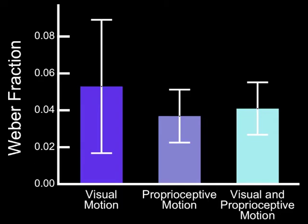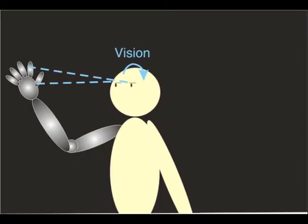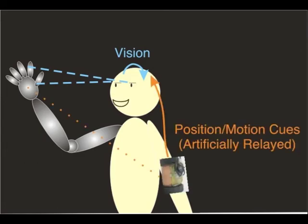Our results are summarized as follows. We found that discrimination performance is comparable in the visual motion and proprioceptive motion conditions, and that the combination of the two does not give significantly different performance. This implies that if we could replace visual motion cues with proprioceptive motion cues, we could minimize the energy expended on vision during prosthesis use.